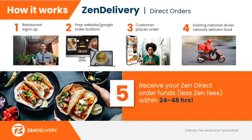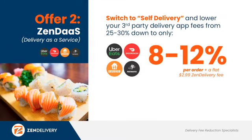The second offer that I mentioned in the very beginning is Zen DOS, or Delivery as a Service. This is where we lower your delivery fees on all other third-party delivery platforms from the standard 25, 30, 35% down to just 8 to 12%. This comprises the other 77% of your delivery orders. So between Zen Delivery Direct and Zen DOS, we've got 100% of your food deliveries covered at a deeply discounted rate. Now, we charge a $2.99 fee to do this for you through Zen DOS.